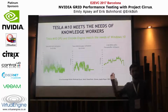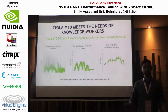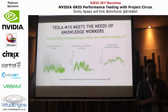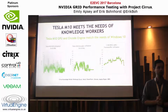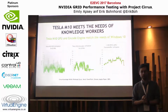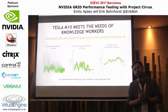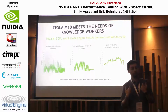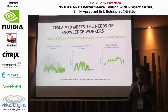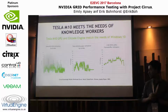So, the M10, getting back to the presentation. Thanks for the feedback though. From what we hear from our NGCAs, that is our CTP program, and what we're seeing in the field is that most customers for Windows 10 are somewhere between 40 and 75, 80 users. Our NVIDIA VDI implementation is actually 23, just to give you an idea. And they're users who don't do anything very specific graphically.